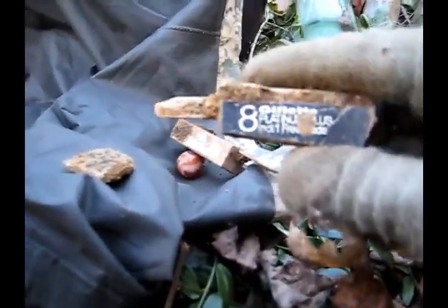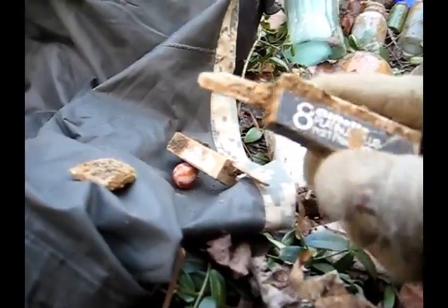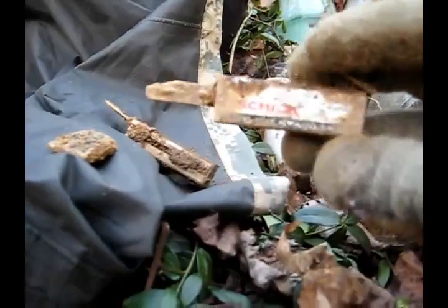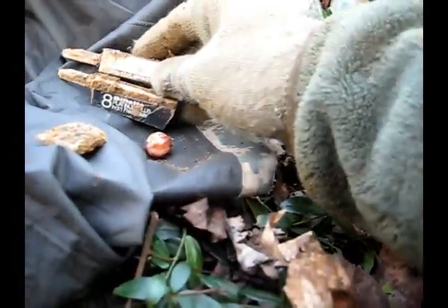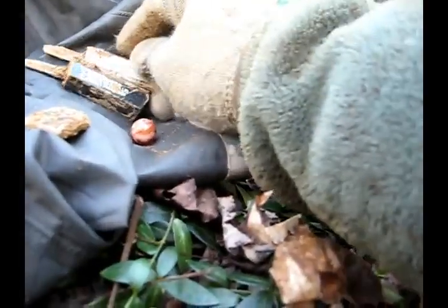Oh, yeah, let me show you also. Check these out. It says Gillette Platinum Plus. Some kind of blade system. And this one's the same shape, but it's a Schick. Stainless steel. They must have had replaceable blades in there for razors. We'll keep those, we'll clean them up. They might be collectible. Somebody may collect those somewhere.